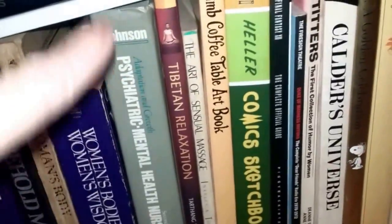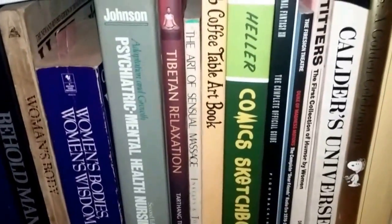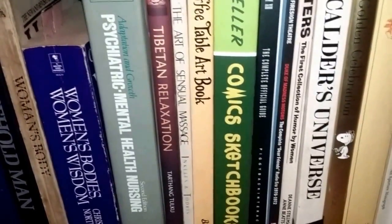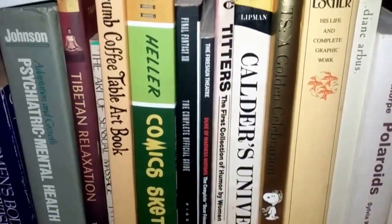I had a whole library of nursing books that I've left at various jobs, given away along the way, but I kept that one because, for those of you who know me, I have been a psychiatric RN for the last 25 years. My license is still current, although I am not working as an RN outside the home now. I am qualified to do so in the state of New York.